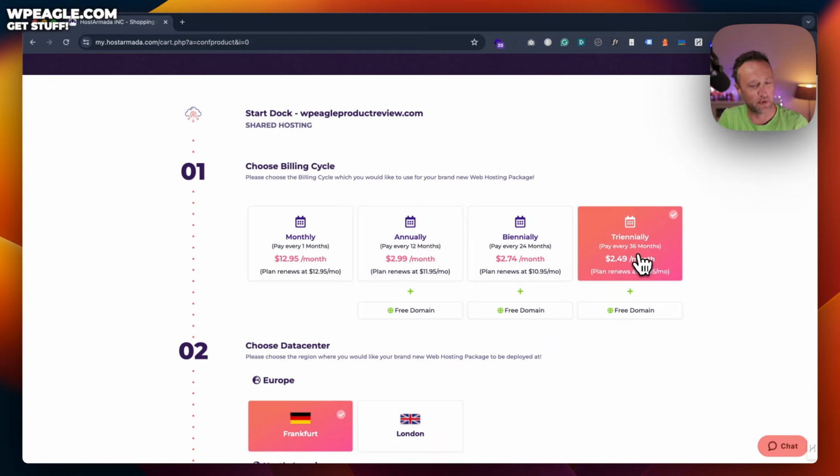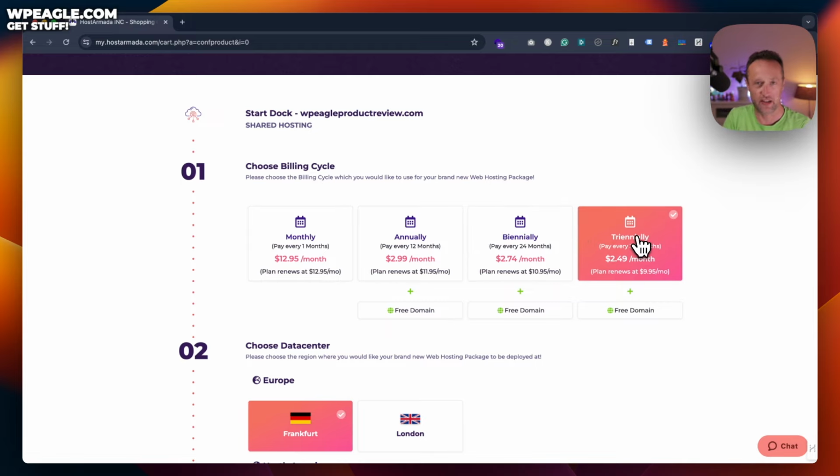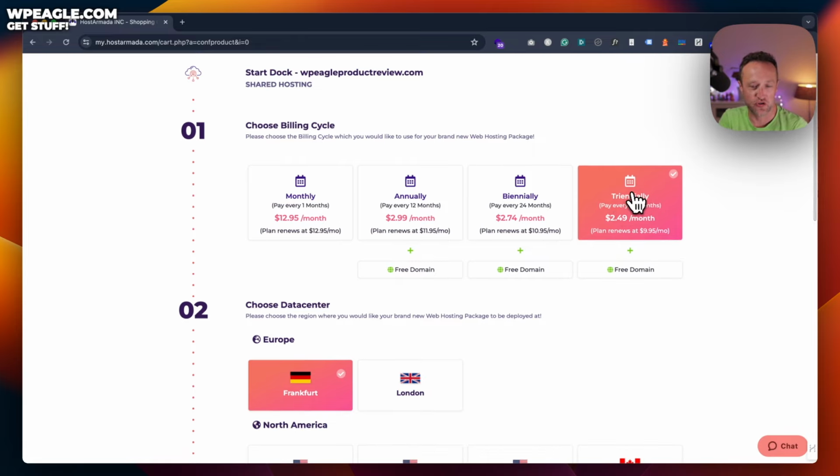That's the best value, but of course, it really depends on what you can afford right now. I can tell you before we get to the checkout, it's going to be between $90 and $100 for the triannually, which is pretty good value. Once we've applied our coupon, it's less than $100 for 3 years hosting and the domain name. It's a steal. It's a bargain. So I'm going to choose triannually.